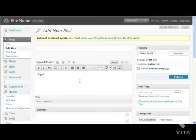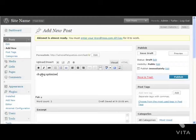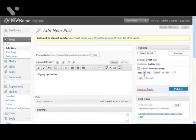CB Ping Optimizer. Now, this is good because what it does is it helps make the whole ping process a little bit better. So it'll help with what we're going to show you. So under Publish Immediately, if you click Edit, you can see here you can change the date and time. So what you can do is you can load up content for the next sort of 2-3 weeks with this. So you can upload like PLR articles and other things like that.